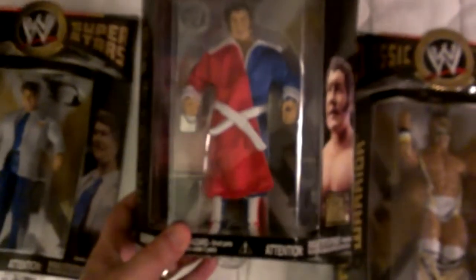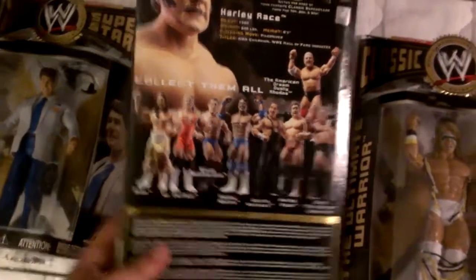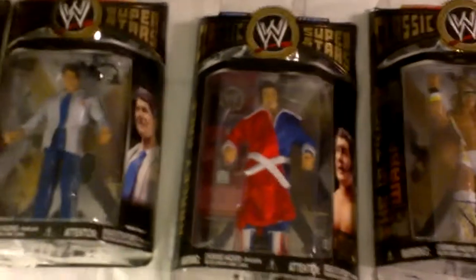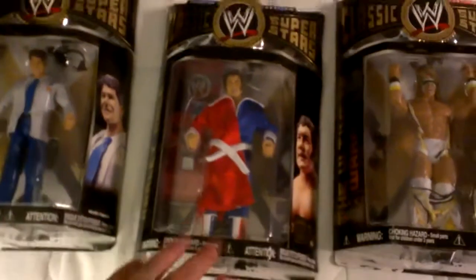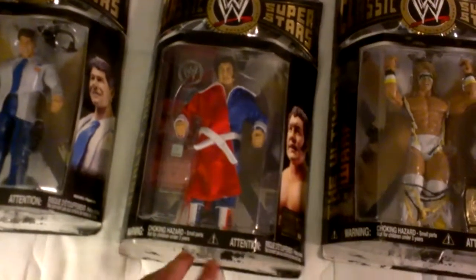Moving to the next guy, the one I said we would get to, is Harley Race. This is from his NWA days. He comes with the robe there, as you can see. We already know some of the guys in this set we've already talked about. But Harley Race, always one of my favorite guys in the business of all time. Hopefully one day I'll get to meet Harley Race and he'll sign this for me.